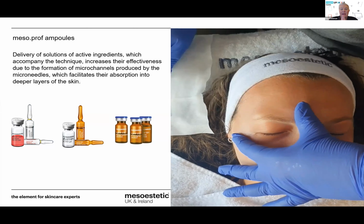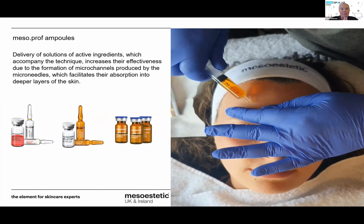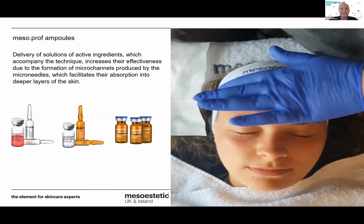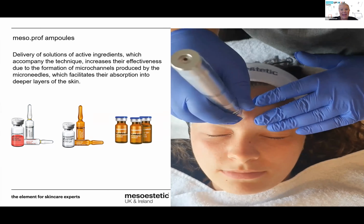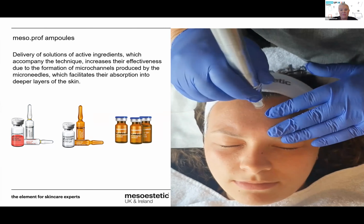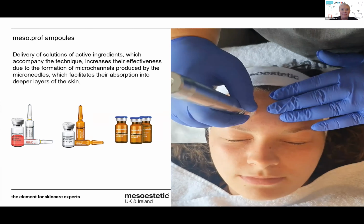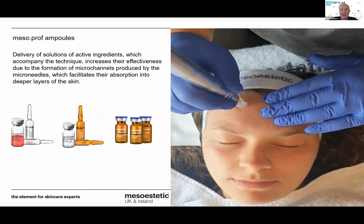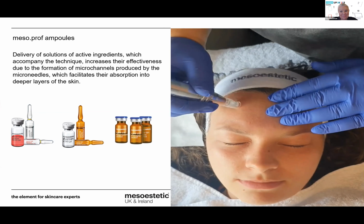And so you would use different techniques, and you would create the microchannels first by vertical, horizontal. And then, as you can see, apply the solution, and then you can go back on the skin again in circular movements, and then apply the solution further. But these kind of techniques is what we would show you in training, because you can change your technique depending on the area, the condition of the skin. But it's just showing you a nice little example.